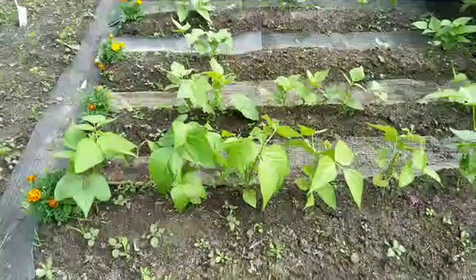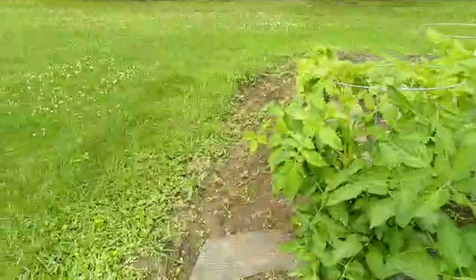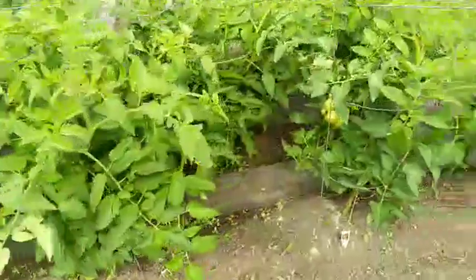Beans are okay. There's a lot of blank spots, but here this one's getting pretty heavy because it's toppling over, so I'll have to start putting some pieces of wood to keep the cages up. There's tomatoes on some of the plants, so hopefully we get a half decent crop because we can always use tomatoes.